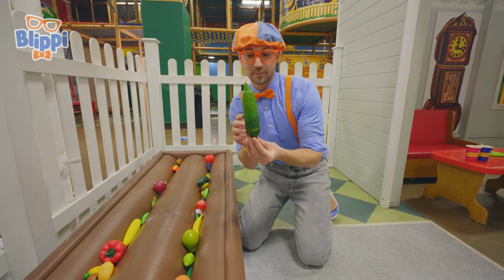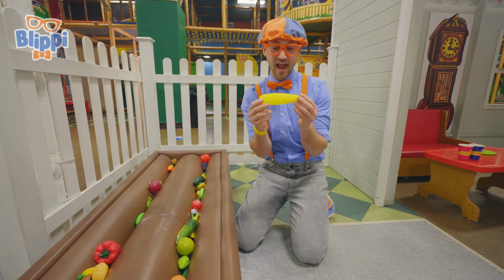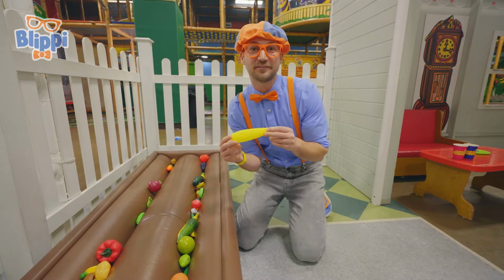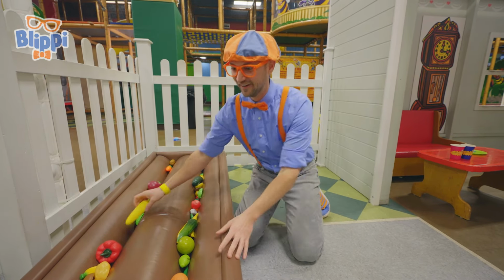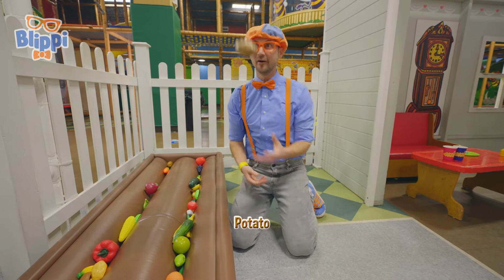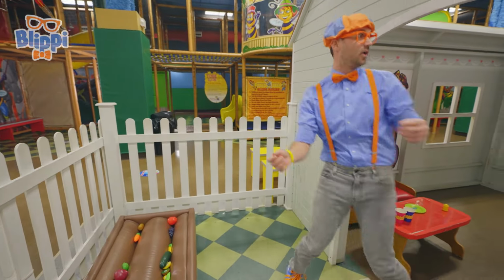Looks like we have a piece of corn in a husk. I love corn. Yeah, corn can also make popcorn. Have you ever had popcorn before? So yummy! Oh, and a potato. It's like we're in Idaho right now. Woohoo! All right, what else do we have around here?